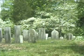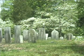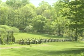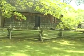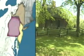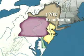4 years after New Jersey was divided, proprietor Carteret died, and his colony of East Jersey was sold off. Eventually, it ended up in the hands of 24 different Quaker proprietors who tried to rule at one time. This created tremendous discontent among the colonists. To create political stability in the 2 Jerseys, the proprietors gave up their claims of ownership, and in 1702, the king reunited the colonies into the single royal colony of New Jersey.